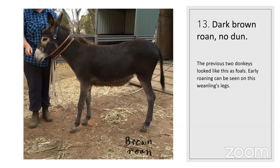And she will look like her mother, who was the previous Jenny. She will look like her mother in a few years, even though you see these dark brown foals or grey dun foals and you think, oh, that's a nice donkey. And they are nice donkeys, but if they're roan, it's all going to change. But you can see the signs of roaning very, very early. Next one.